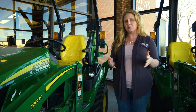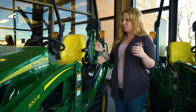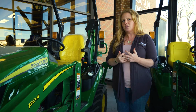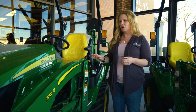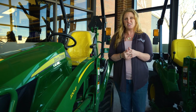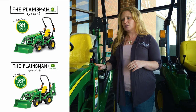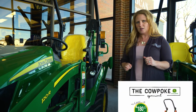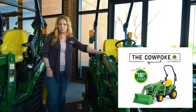So throughout the series, what you can expect is we're going to break down the models and the features and the specs and the applications, operational usages, things like that. And then also highlighting a little bit if we have anything special going on, such as currently on our compact utility tractors, we have all sorts of packages that are currently available. Specifically on the ones we're highlighting in this video today, we have the Plainsman and the Plainsman Plus packages on the 1025Rs. So we'll get into a little bit more details about what's all included with that. And then also on the 1023E tractors, we currently have the Cowpoke package going on as well.